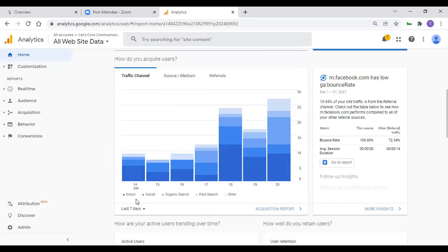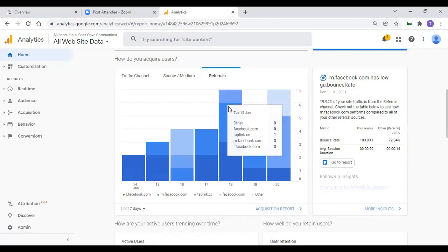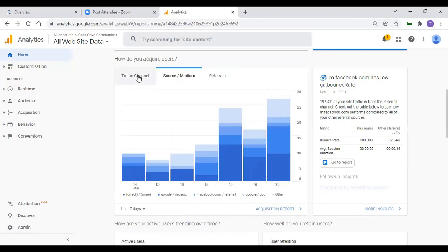So we'll keep it at the 7 days right now. And this breaks it down as to, are they coming direct? Are they coming social? Is it organic search, paid search, other? So you can click up here. There's traffic channel, right? Source and medium. Again, it kind of goes through some of the options. What referrals are we getting? Where are they coming from? And you just hover over it here.